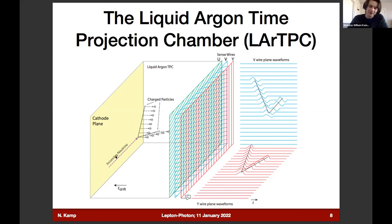In MicroBooNE, a neutrino will come in, and if it undergoes a charged current scattering process, it will create charged particles in the final state, which will ionize argon atoms as they propagate through the detector. One can then drift these free ionization electrons through an electric field to a series of wire planes, and then use the charge per time induced on each wire in these planes in conjunction with the known drift time of electrons in the detector to create a 3D reconstruction of the path of these charged particles through the detector.